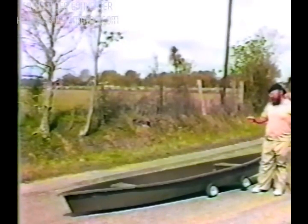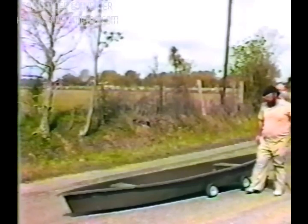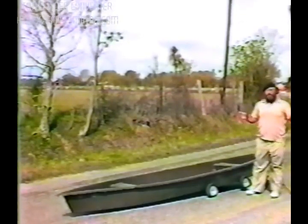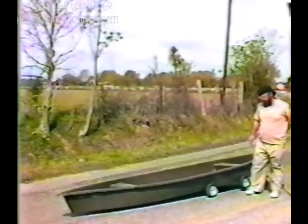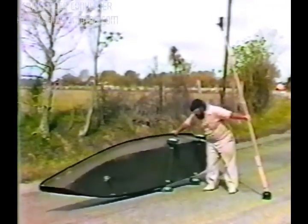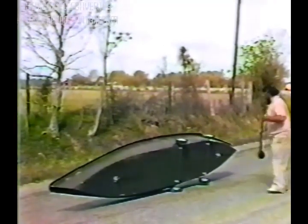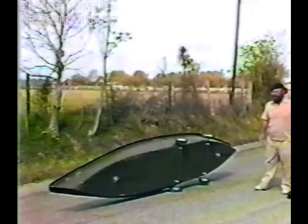I had it made for me out of a one-piece fiberglass working pirogue, much like the original working pirogues were one-piece cypress. What I did was, I had our local blacksmith shop make me some axles and put on some wheels. Then I put swivel wheels on each end to keep the ends from dragging in turning operations.